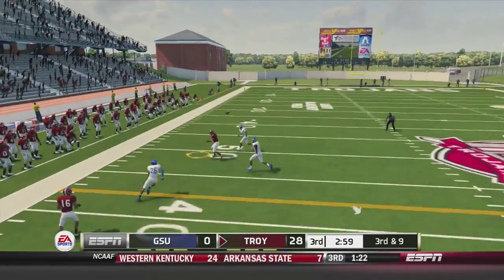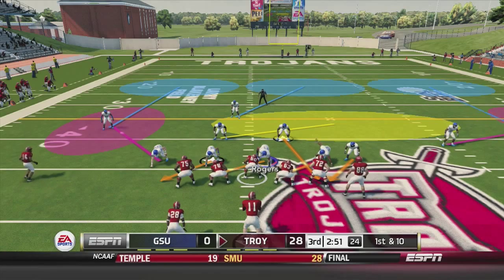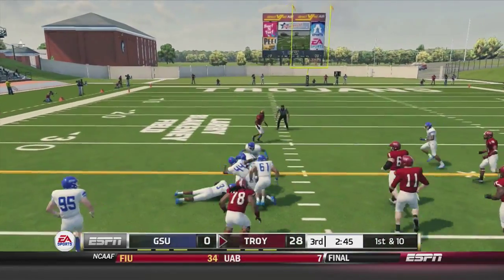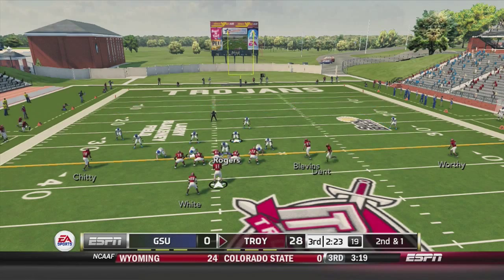Tidwell back to pass. He's going to lob this one up towards the sideline, and that one's caught by Dent. A 22-yard catch and a first down. 1st and 10. Tidwell will hand off to White. White's going to run up the middle. Good for 9 yards. Setting up 2nd and 1.